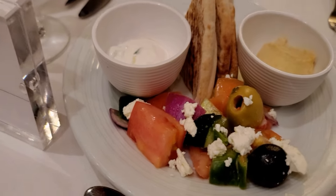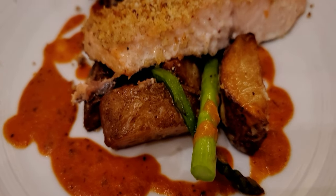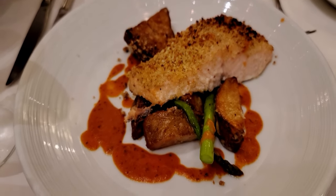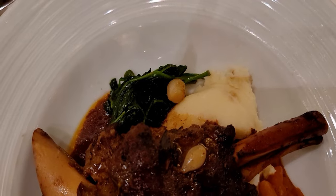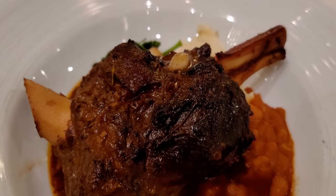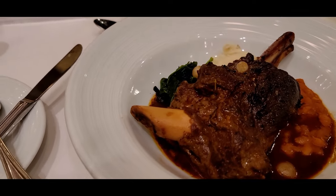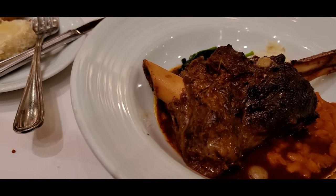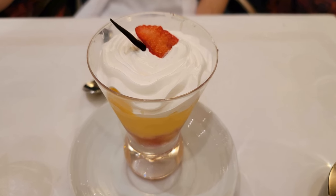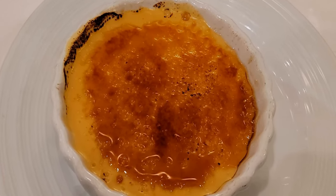Mediterranean tapas medley. Pecan-crusted salmon. Braised lamb. Layered peach trifle. Crema catalana.